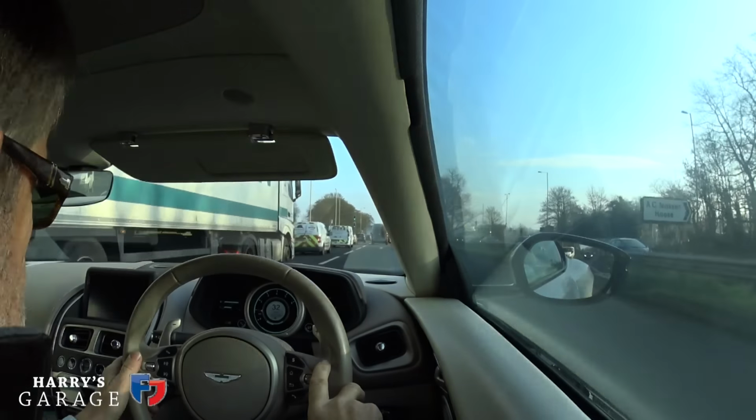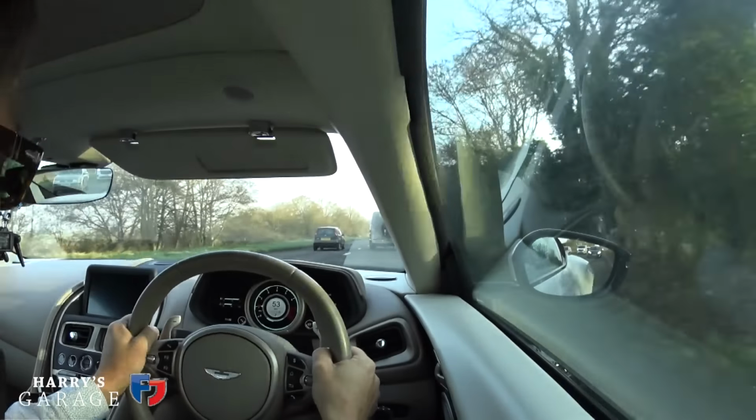Okay, we're just coming out of Oxford, just about to get onto the M40. It's remarkable how usable these sort of cars have got over the last few years. You know, Ferrari 488, F12, and now this DB11 can do the day-to-day role. There isn't that awkwardness that there used to be only a few years ago, that it was a bit of a fish out of water. Now, yeah, regular traffic isn't a problem.